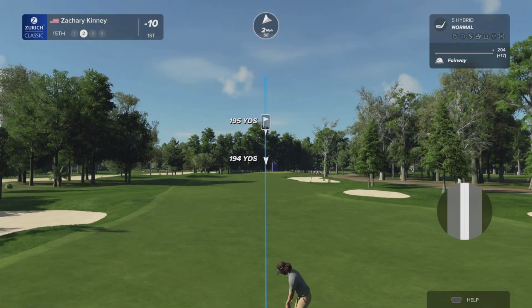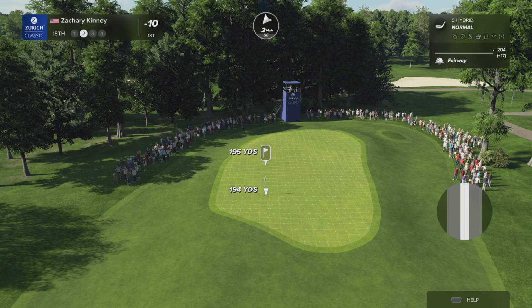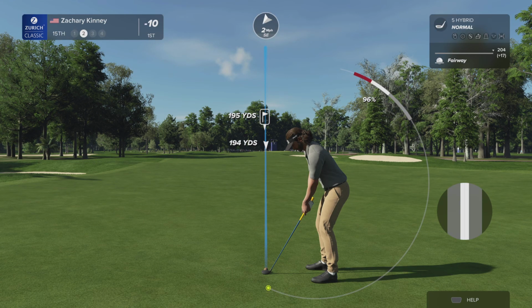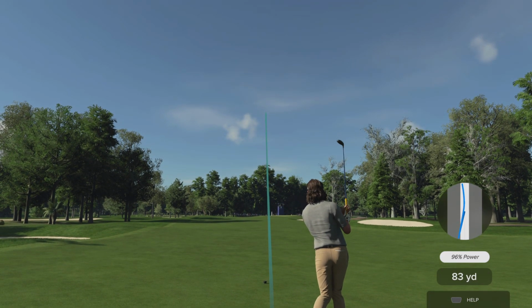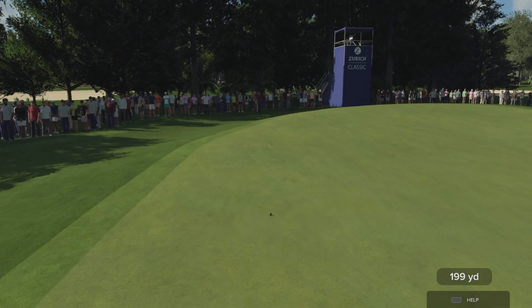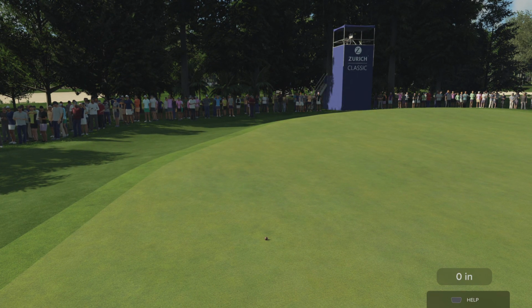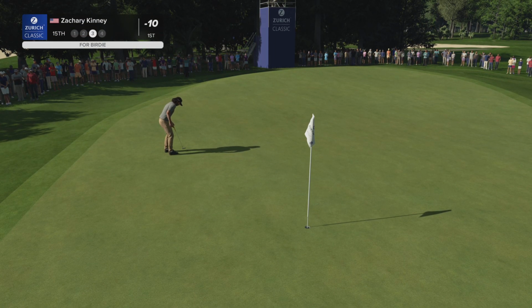Oh, absolutely flushed. And what's in front of them there, Henny? Setting up here from about 195 yards. Going with the hybrid. This one heading towards the green. Yeah, a quality shot from him. He'll be pleased. Trying to get to 11 under with this putt.